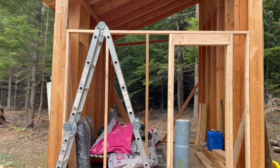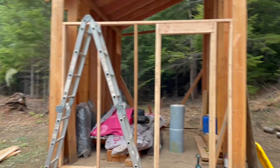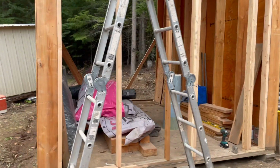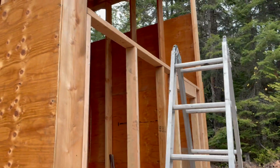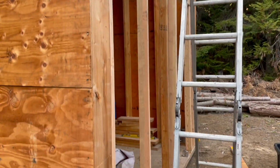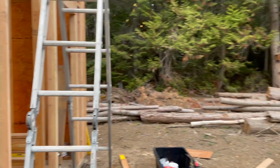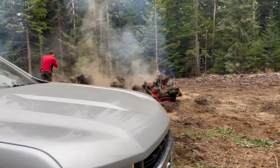All right, so it looks like they got this whole side framed and the door framed. Sorry, there's a ladder in the way there, but I've got that done, so that's good. We're gonna hit it hard tomorrow morning. We're gonna get one more pile started of stumps.